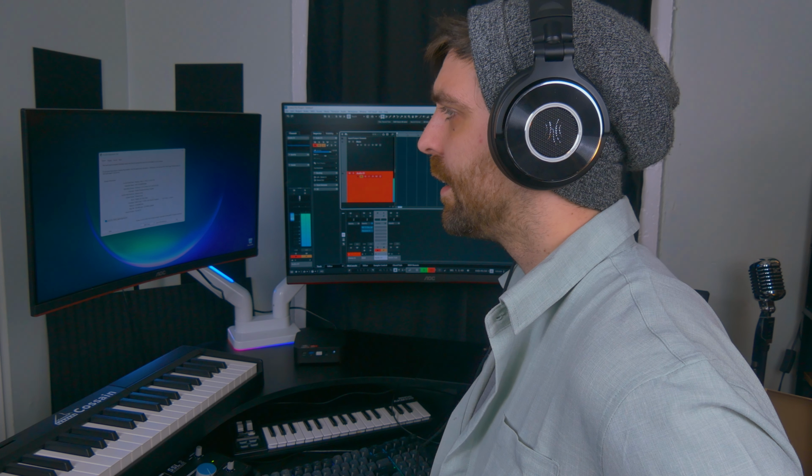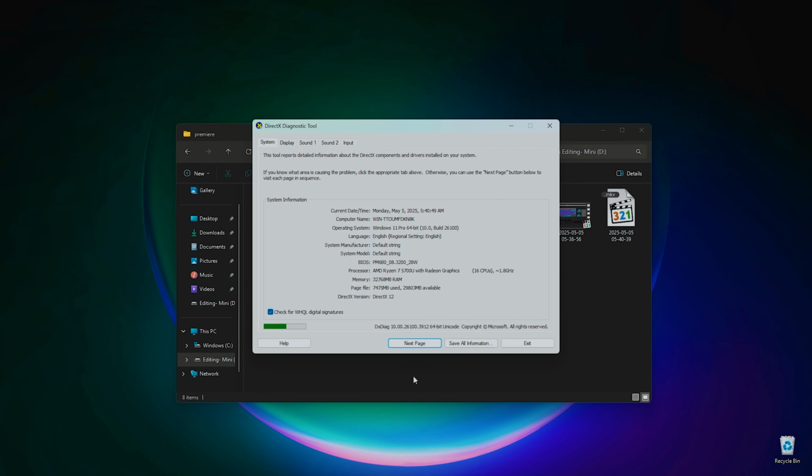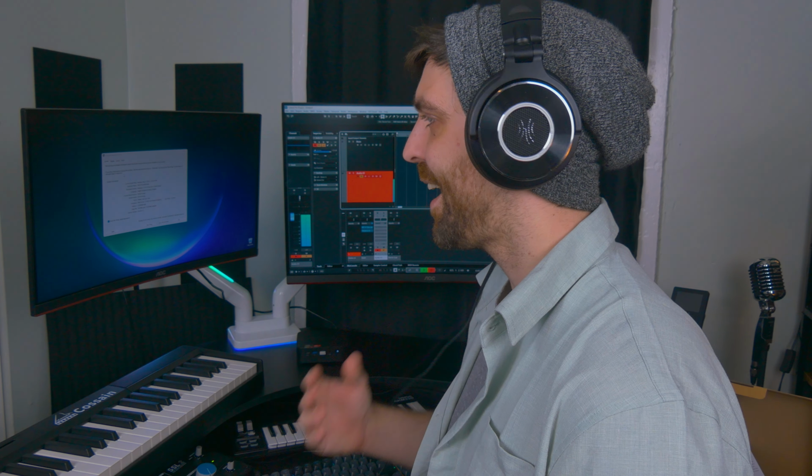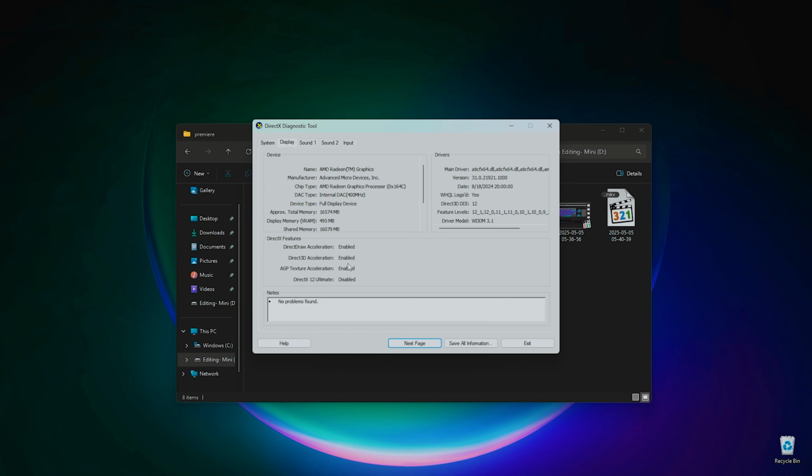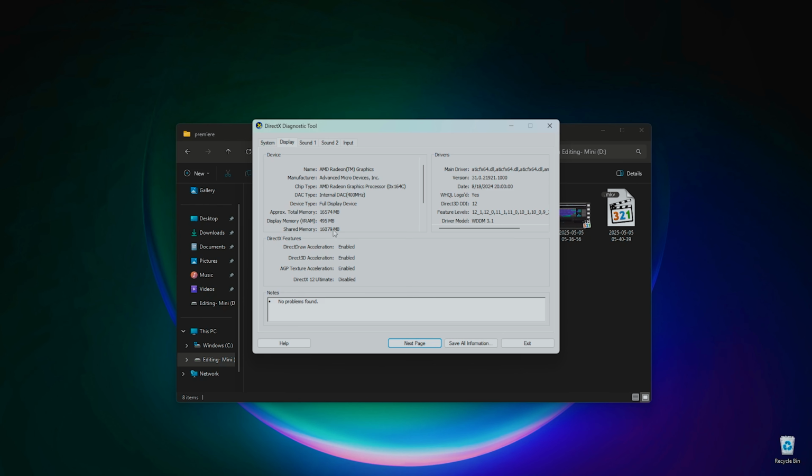The specs are pretty good. This is not bad to have all this shoved into such a tiny little PC. You've got that AMD Ryzen 7 5700U with integrated Radeon graphics. The integrated graphics are going to be 512 megabytes, which, I mean, it's a mini PC. What do you expect? But of course, that's going to be buffed by a fair portion of shared memory from your actual RAM. For something I can fit in my pocket, this is beefy.